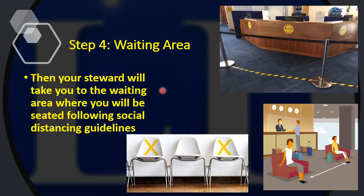Okay. So next step is the waiting area. Your steward will take you to the waiting area where you will be seated following social distancing rules. Okay, so a 2 meter distance everywhere, and obviously you will see these kinds of lines and arrows around the center. But the steward will take you. You don't have to worry a lot about how to do things, because that is your guide who will guide you throughout. Now, that is the waiting area when you are waiting for your test.